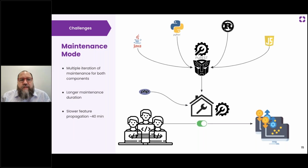Additionally, all of this iteration and maintenance caused us to continually have to take the system into maintenance mode. Now, we were smart enough to build it so that maintenance mode just meant that you couldn't change the states of toggles. It didn't cause the activation strategy or state checking to be taken offline, but it still meant that there were lots of periods where feature propagation would take 40 minutes or longer. You would go to change the state of a toggle and you'd have to just wait forever. Now, if you've released a feature and it's not working as intended, you may need to turn it off much faster than 40 minutes from now. So that was causing us a fair amount of grief.